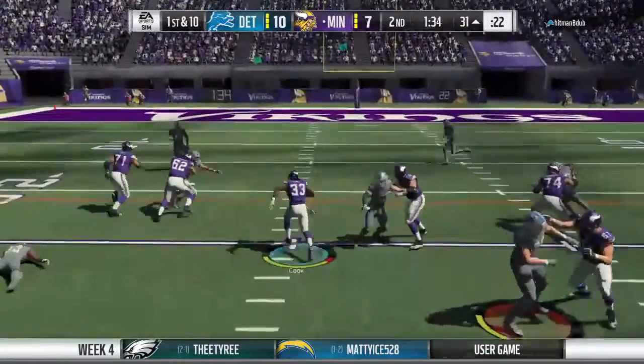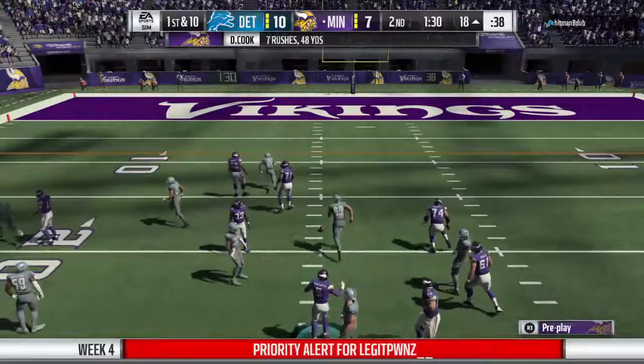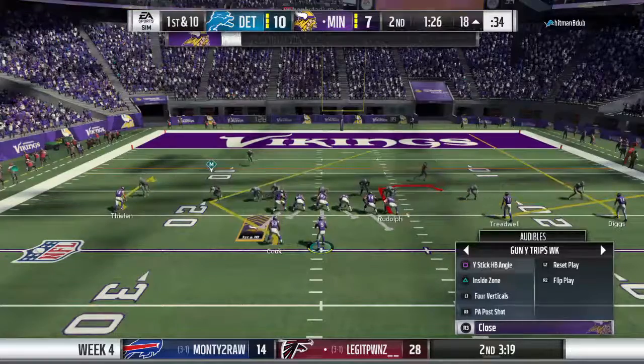Back to the ground, Cook. Finding room to the 20, and inside the 20 before he's brought down. Another nice gain, 13 yards that time, and another first down.